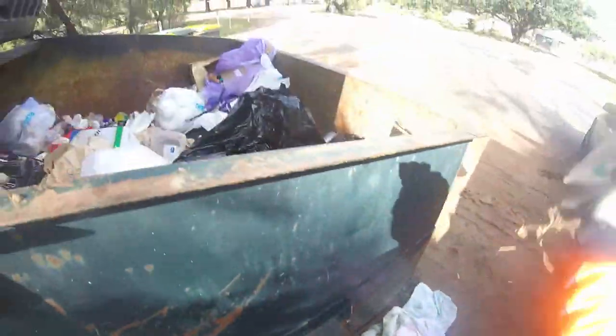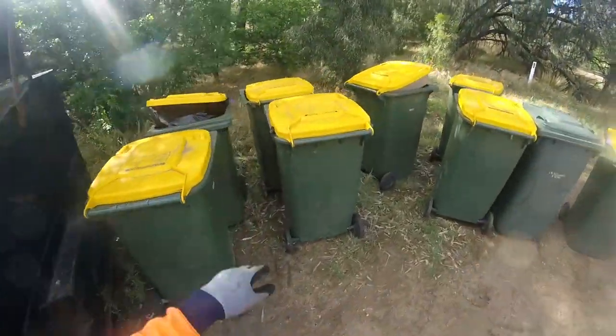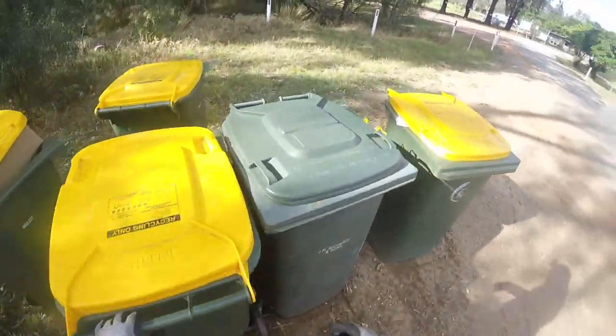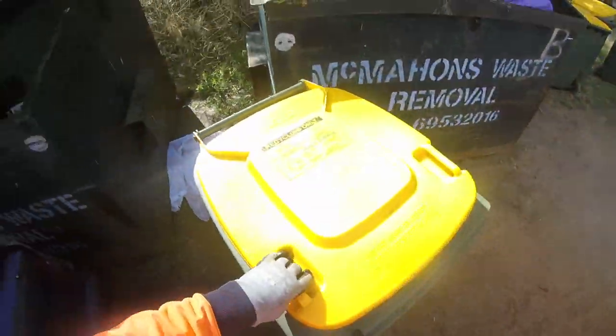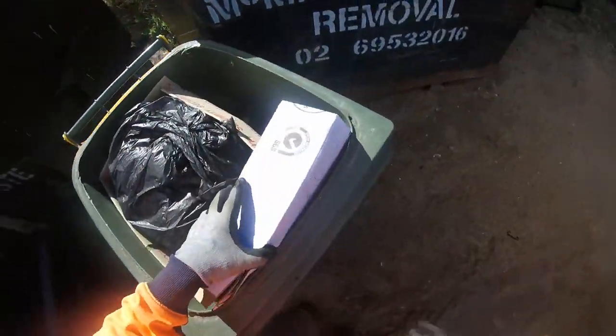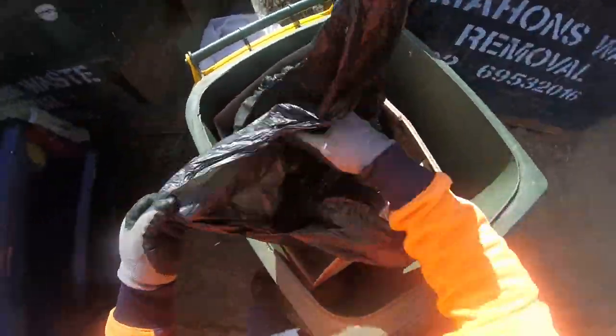Right, let's get into these bins. Oh dear. Oh, pick up that bag. Where'd that come from? Oh dear, how many we got? 49. Right. Putting the stuff straight in there. So we can go this way.